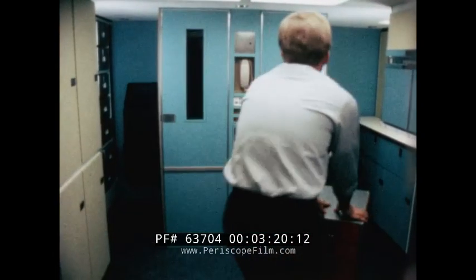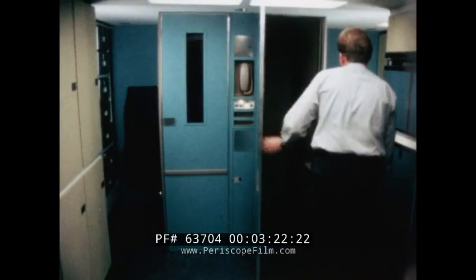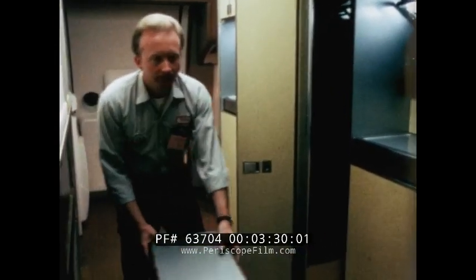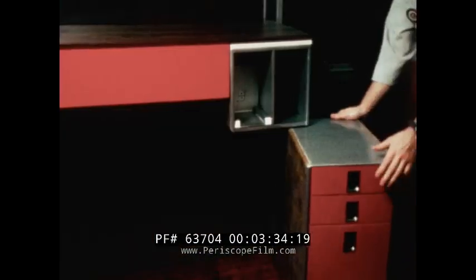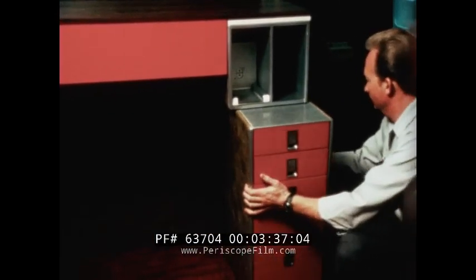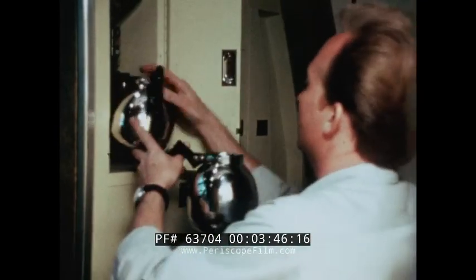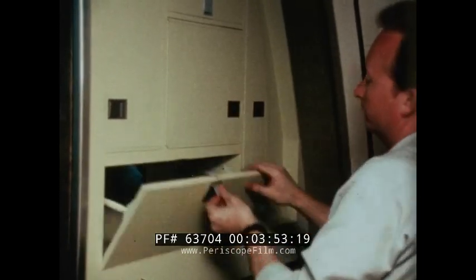Here, one of the two commissary men uses the lift to deliver dinner beverage modules to the three service centers in the cabin. The supplies for the first class section are contained in a small cart. The cart is parked beneath the forward service counter and locked in place. Two or more service modules are stowed at the mid-cabin and aft centers. Each service area features coffee brewing equipment, various supplies, and beverages.